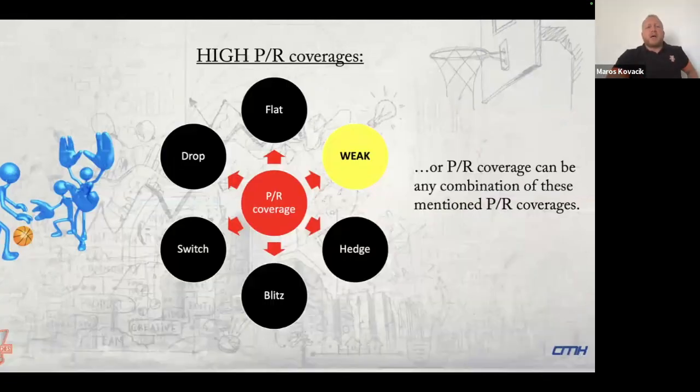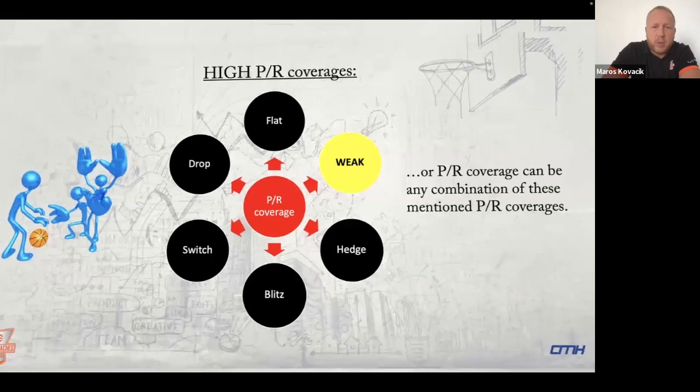As you know, we can have a couple of high pick and roll coverages, as you can see in this diagram. It can be flat, drop, switch, blitz, hedge, whatever. I picked weak for this lecture, but not only the mentioned pick and roll coverages, you can combine them. I did the same thing with weak, because it's not easy to have only one pick and roll coverage in your pocket. Plus, you have to adjust your pick and roll coverage against different opponents. From my experience, when I ran weak with my team, I combined it with a switch, depending on the time left on the shot clock, or weak with the hedge. So that was my experience with weak.